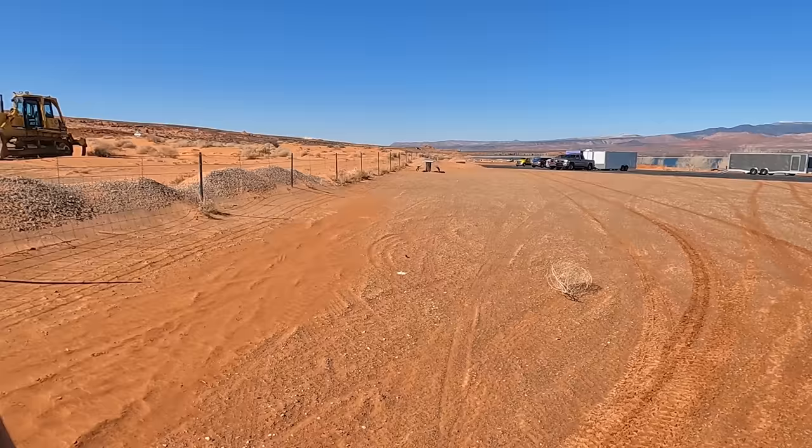Will it peel out in the tunnel? It won't. I can't power brake it. Oh. Like that was my valiant attempt.